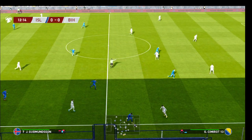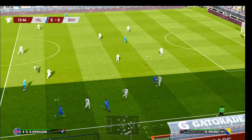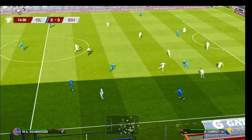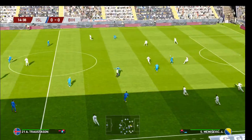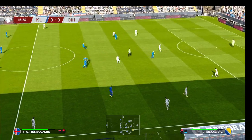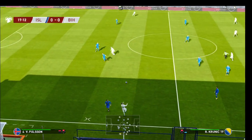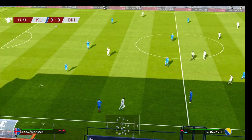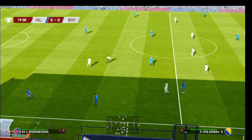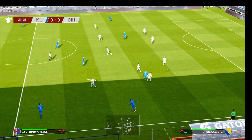Up for a throw. Doesn't get the pass he's looking for. Bosnia are playing very deep here. They seem happy to let their opponents have the ball. They're not bothered. Gets into a dangerous position. Just brushed off the ball there.